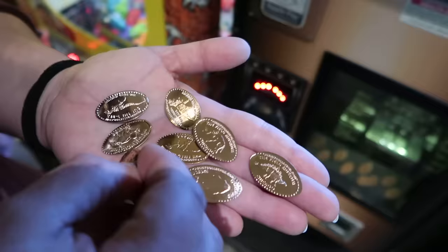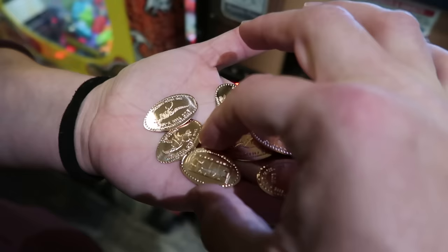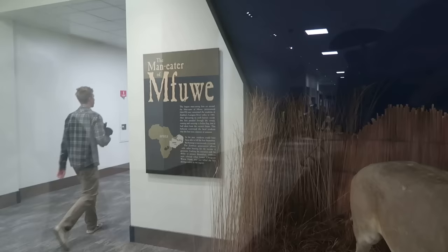Which one says lion statue? Where's Sue? That one says Sue all big, just the big word of Sue. Yeah, but this one's Sue too. That actually shows Sue. Oh, okay. Sue the T-Rex.